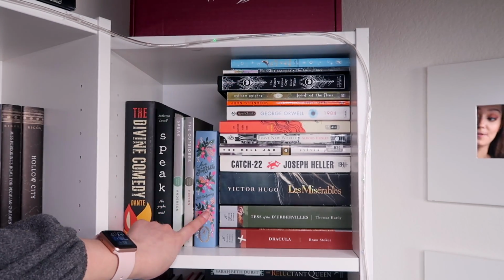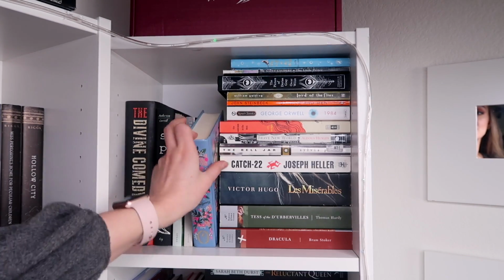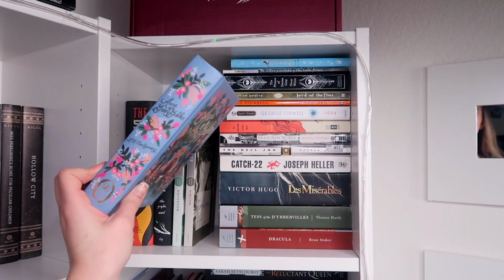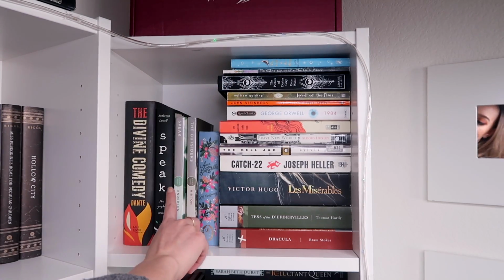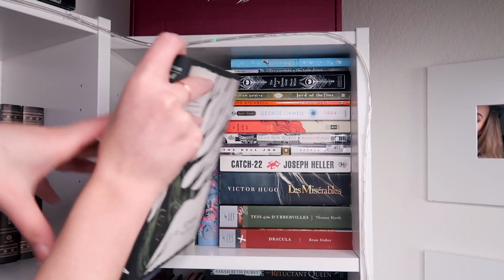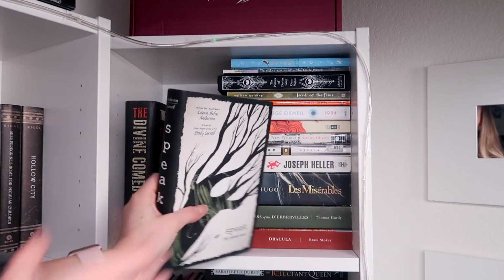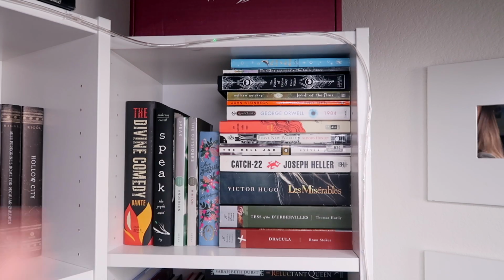Anne of Green Gables, have not read. Don't know if I ever will, but this edition is just so freaking cute. I loved it, and I got it from Book Outlet for a really good price. The Outsiders and Speak, and this is the Speak graphic novel, which if I'm going to read Speak, I feel like I'm going to do it this way. And The Divine Comedy. So that's really it for that shelf.